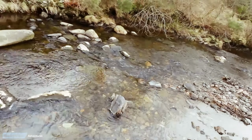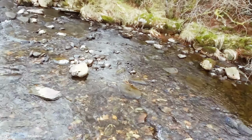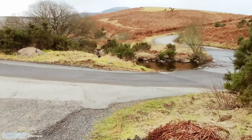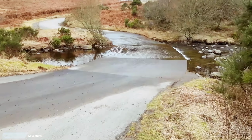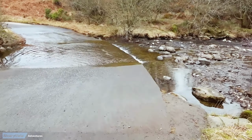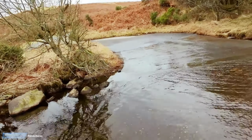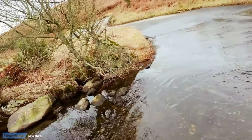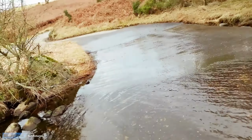The water's beautiful and clear. And there's a bit of a water crossing. Have a look at the water crossing. Shoes, and it's not too bad. Lovely.